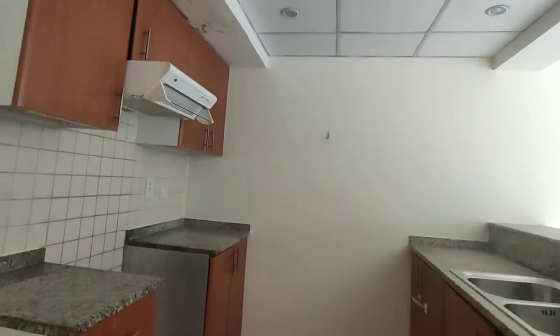It doesn't have appliances, actually. Appliances do not come with the apartment, which you can see, no appliances.